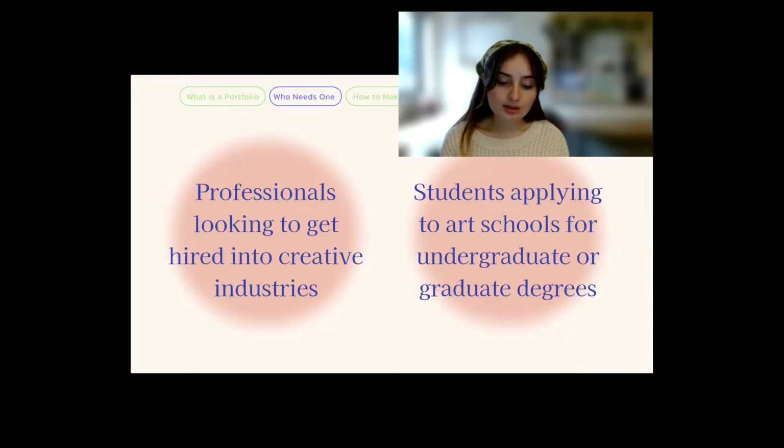Often, artists will link to their portfolio in their Instagram bios or LinkedIn profiles, or even message them directly to recruiters. Showing your portfolio to a wide variety of people is a great way to get your name out there with examples of your work.